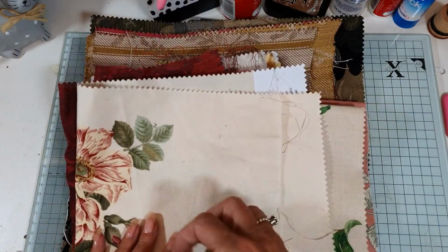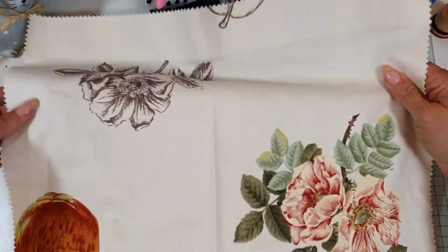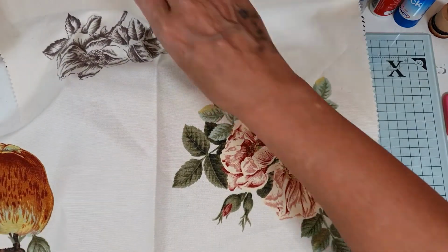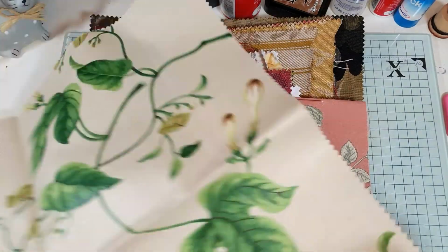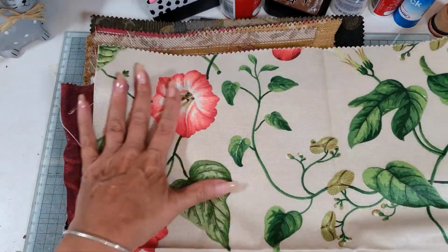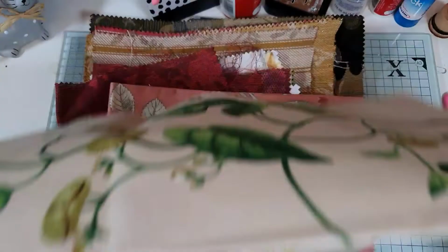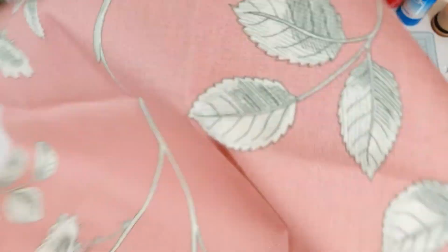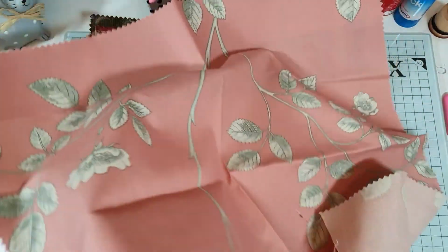Right, this is pack number 5. Right, okay, so this is a beautiful piece. Look at this. Oh, look at that gorgeous flower there. These are quite big pieces actually. Look at how vibrant this fabric is. Just gorgeous. That's a huge piece actually. And then you've got these. Oh, I love this one. I love it all. Look how beautiful they are with the flowers on.